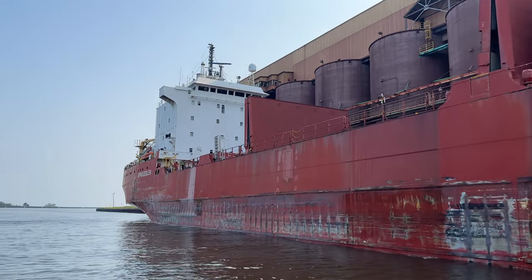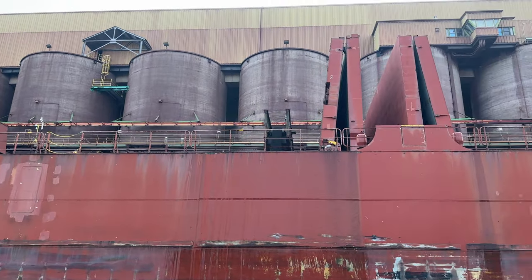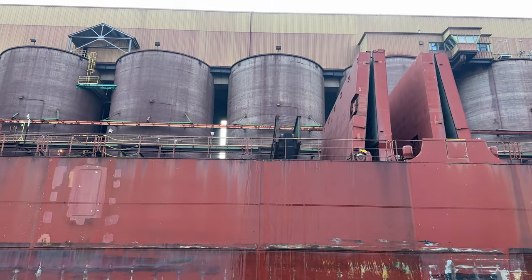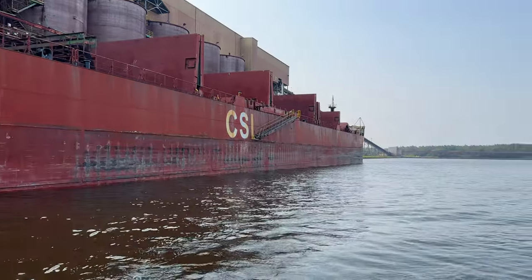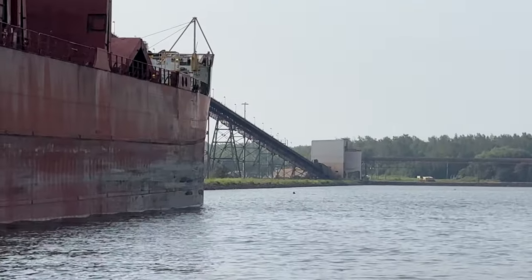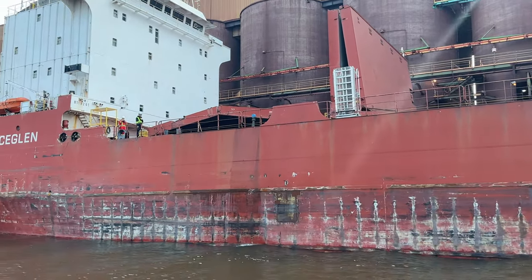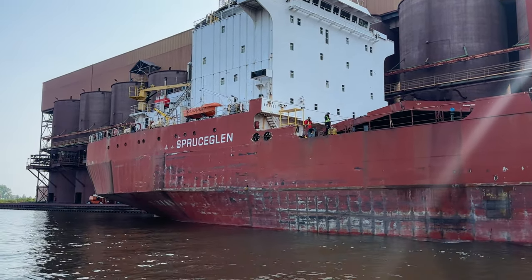Well, let's take a look at this vessel. You can see the iron ore that is being loaded. I'm going to zoom in. You can see it going in to the hold. And if you look behind us, it makes its way all the way up. Hatches are open. They're hydraulic. Awesome looking vessel. Crew is working hard.